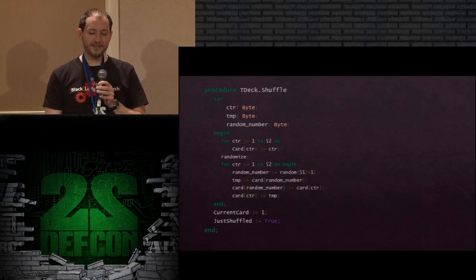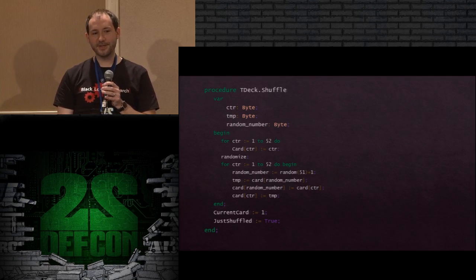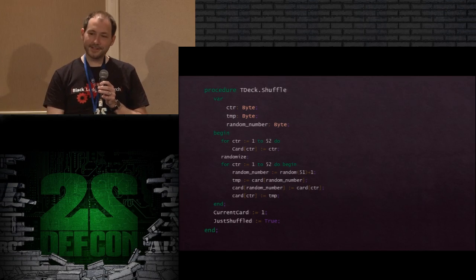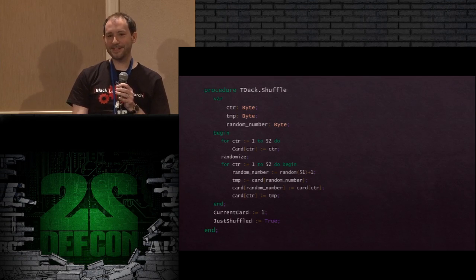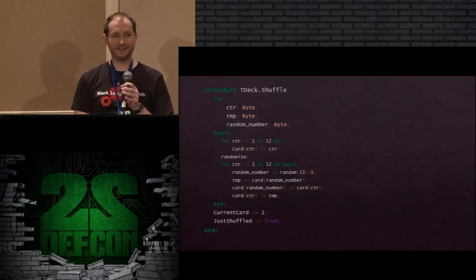But wait, they're using the random function in Pascal, and random generates a 32-bit number. So there's only 32 bits of entropy going into their 225 bits of entropy. And they seeded it by calling randomize. Randomize is the number of milliseconds since midnight. That's only a 26-bit number. So there's really 26 bits of entropy. So even though they're shuffling the deck perfectly, there are only 68 million possible decks that this algorithm can output.